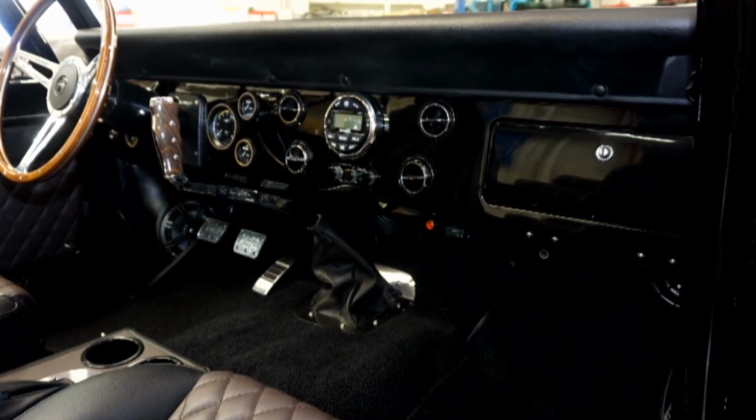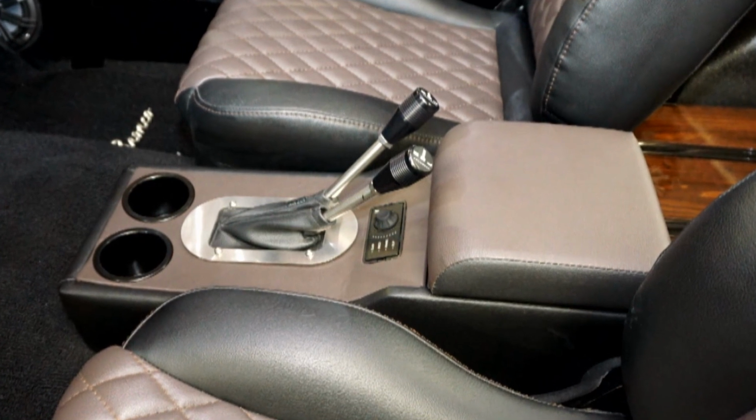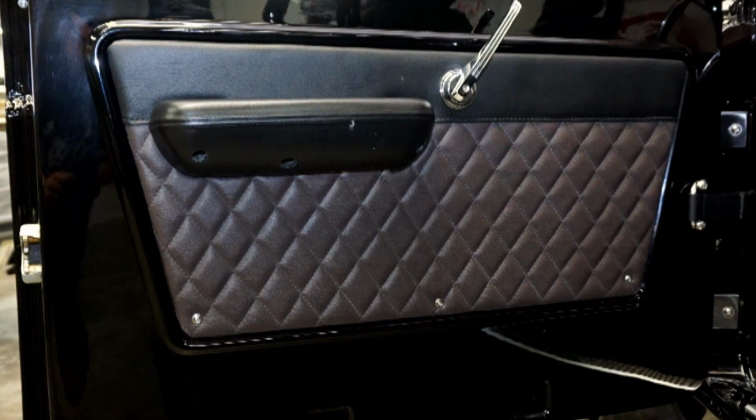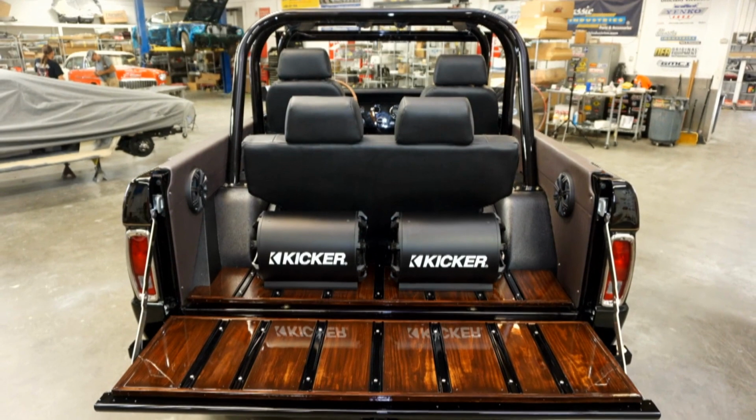If you think about it, we probably put more time in this interior than on any build we've done, and I'm okay with that. You see it, you walk up, you look under the hood, boom. You spend the rest of your day looking at the interior. That's where they're gonna live, so to speak, when they're driving. And I think it looks great.